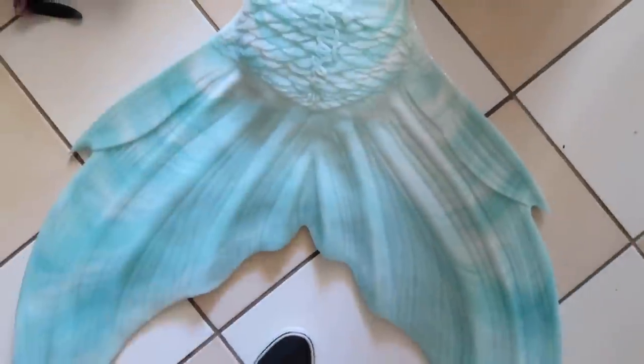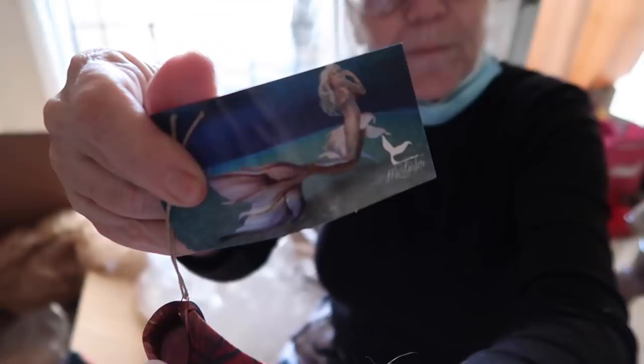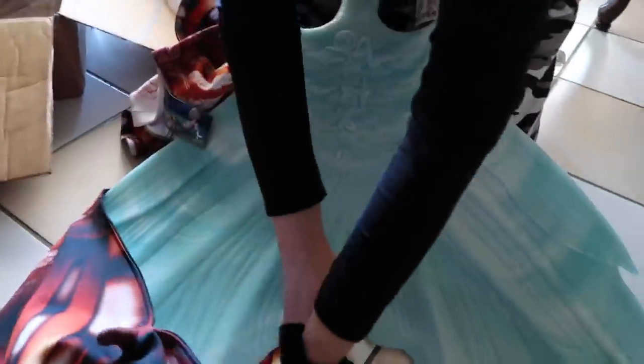But my grandma loves buying tails. So right now she just got a new one. Which one is this again? This tiger? It's a lionfish. Oh, lionfish. Ooh, that's gonna look cool. But yeah, every time we go to the beach or something, my grandma will bring a different tail.